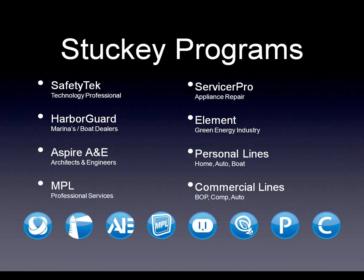Mobile Rhino is one of 9 specialty insurance programs that's offered through Stuckey & Company. Safety Tech is an insurance program for the technology industry. We do BOP, comp, auto, bonds, but really our hook is the professional liability for technology companies. We can do all kinds of technology companies. We've been doing them for 17 years now, and we really have a great strength in our underwriting team and our underwriting guidelines, as well as the coverage that we give.